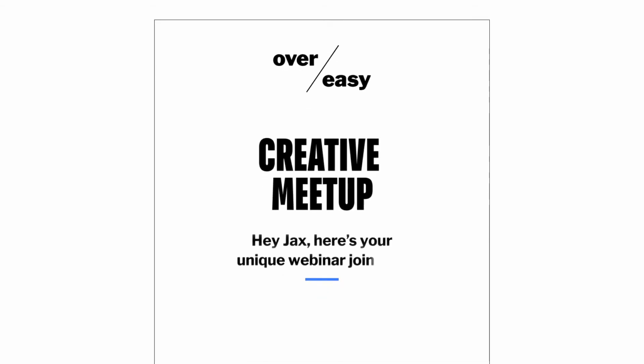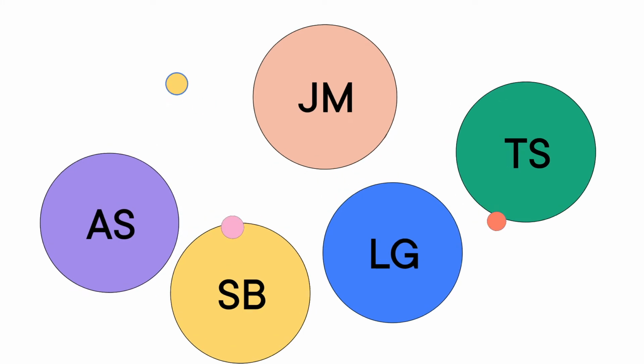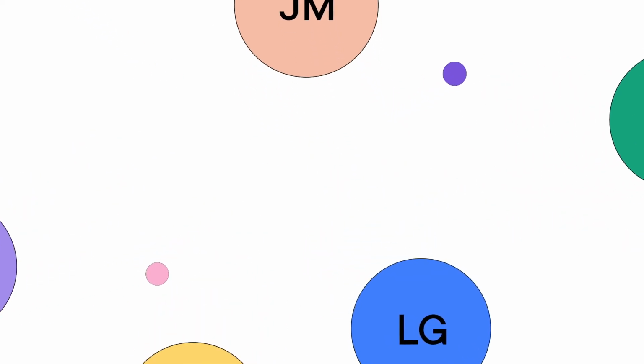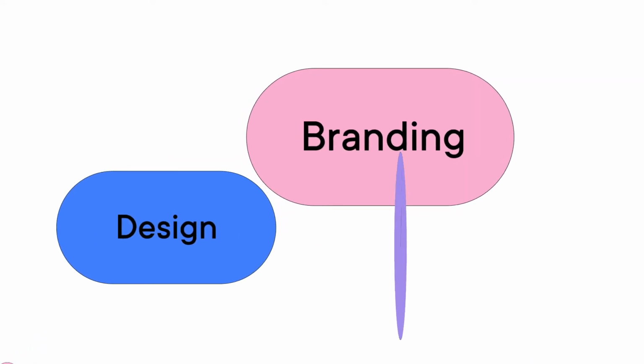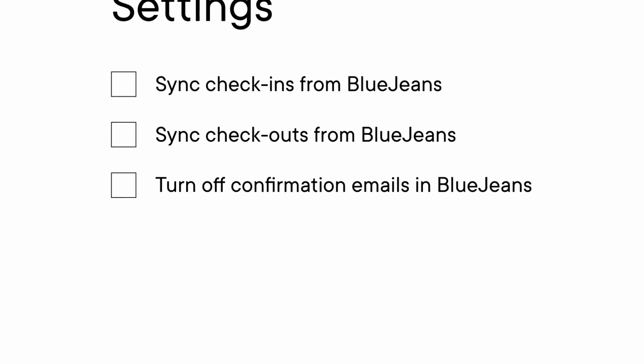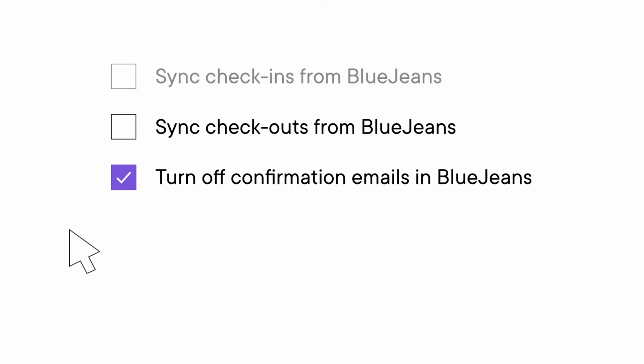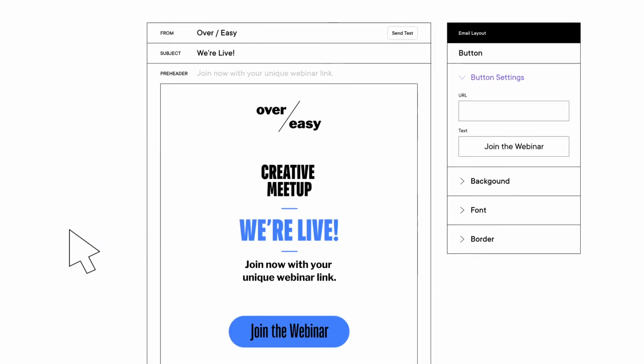Using Splash's Zoom or BlueJeans webinar integrations, you can send guests their unique join URLs using the Splash email sender. This gives you full control over the design, branding, and timing of your webinar emails. Here's how it works. In Splash, a user with an admin or integration specialist role will disable confirmation emails sent from Zoom or BlueJeans. This is a one-time step performed in the Integrations Manager.